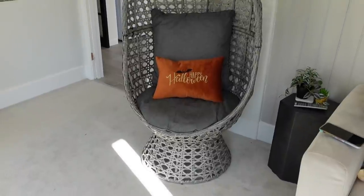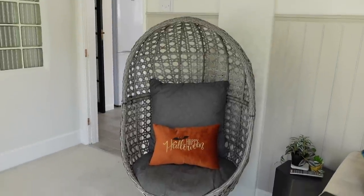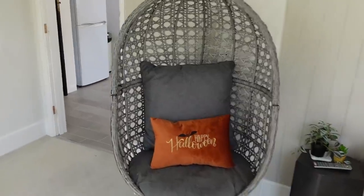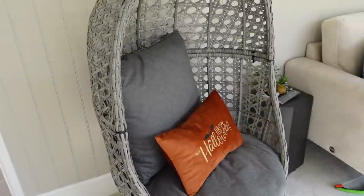But anyway, let me show you this chair and then we'll get on with the rest of the day. So this is what it looks like. How cute is this? And do you know what? It actually goes really well with the curtains in this room. I've actually got them pulled at the moment, so I'll show you them in a second.